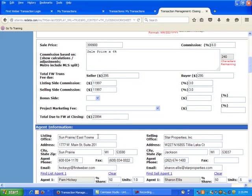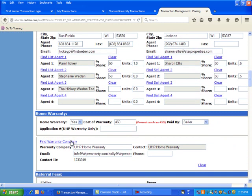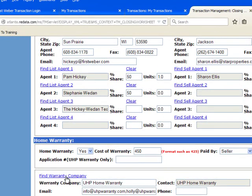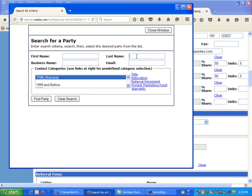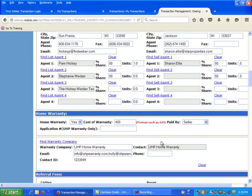When you scroll down the page, you'll notice in the Home Warranty section that there's a new lookup, a Find Home Warranty lookup. When you click on that, you can either look for the home warranty company using the last name field or the business name field, and the home warranty company should appear for you in the list. Select that home warranty company and they will be properly attached to the worksheet. Please remember though that UHP Home Warranty will be the only home warranty company that has access to their applications through a DocBox account.